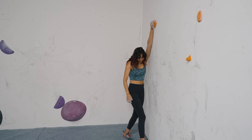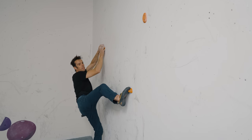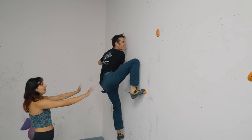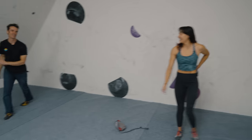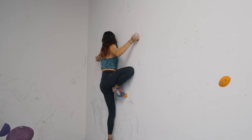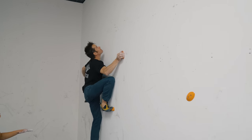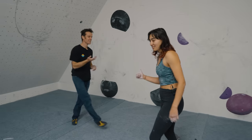My foot slipped. Good. And just like that one move on Quarryman, you just rock into it. Yeah, and then grab that one. Come on. Oh, that's a rock over and a half. Crikey. Oh, that holds.